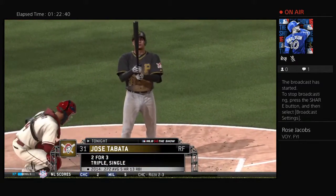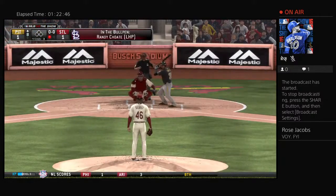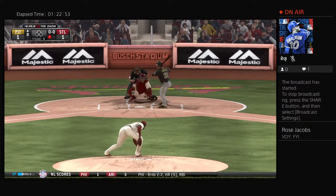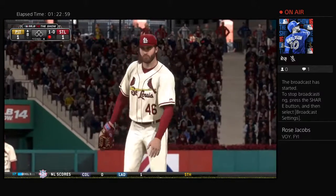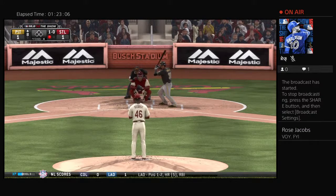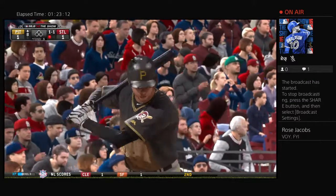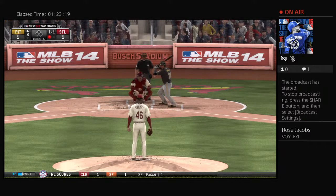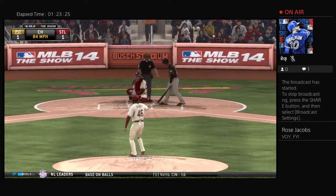Jose Tabata will step in. He tripled and subsequently scored last time around. First offering on the way. A fastball here as he'll take a look at ball 1. 1-0. Right back with a fastball, and that evens the count at 1-1. Doing a good job right there of tying him up inside. Got in on his hands that time before he could get that barrel through the zone. Look into Molina, now the 1-1. Outside, 2-1.